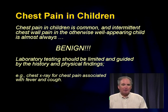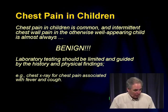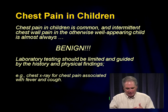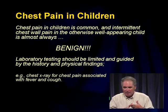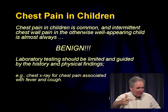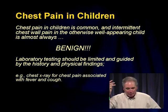Okay, now we're going to learn something. The most common cause of chest pain in children is intermittent chest wall pain in an otherwise normal appearing well child. It is sharp, it is 10 out of 10, and the kid can't breathe. And it is benign. And it is called precordial catch syndrome, okay?